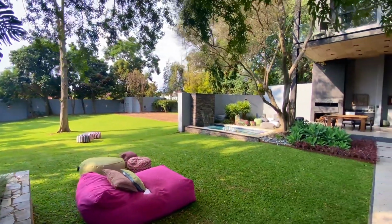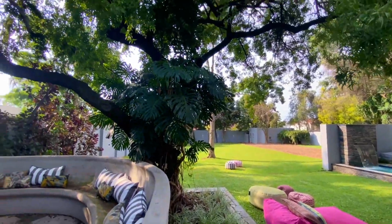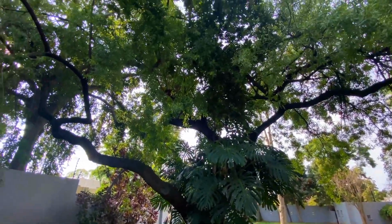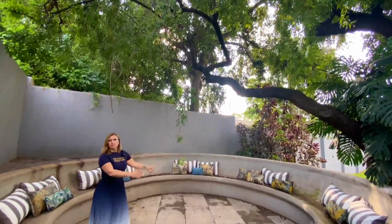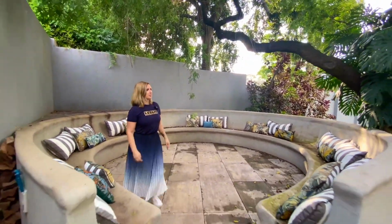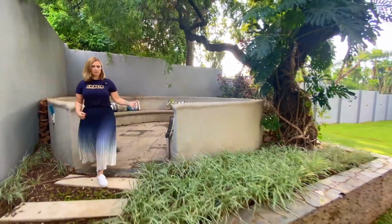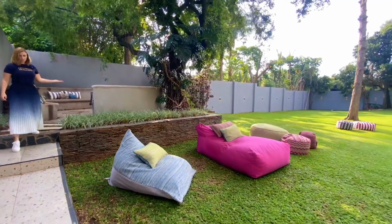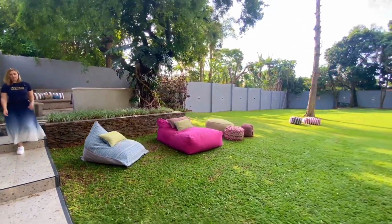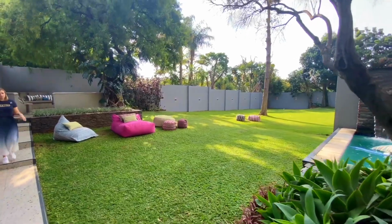Now we've got the boma. This boma under this magnificent, massive tree. Space for lots of your guests. Make a nice big fire here, bonfire. And there's the expanse of the garden. Last time we saw it, it was literally ending where the swimming pool ends. So now we've got all this space. If you have children, they can run around, completely private, framed by all the trees.